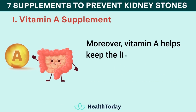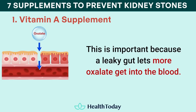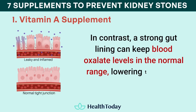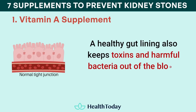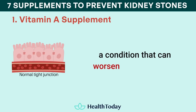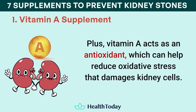Moreover, vitamin A helps keep the lining of your gut healthy, making it less permeable or leaky. This is important because a leaky gut lets more oxalate get into the blood. In contrast, a strong gut lining can keep blood oxalate levels in the normal range, lowering the risk of kidney stones. A healthy gut lining also keeps toxins and harmful bacteria out of the blood, preventing inflammation, a condition that can worsen kidney stones. Plus, vitamin A acts as an antioxidant, which can help reduce oxidative stress that damages kidney cells.